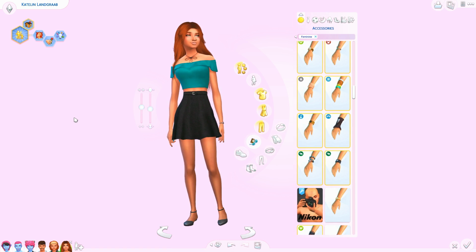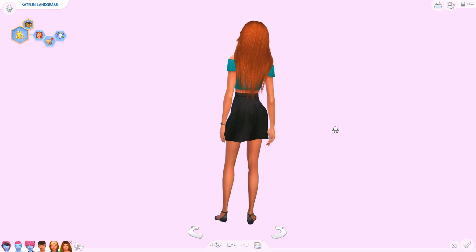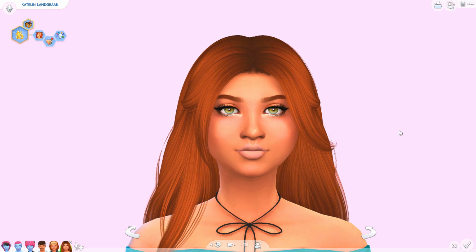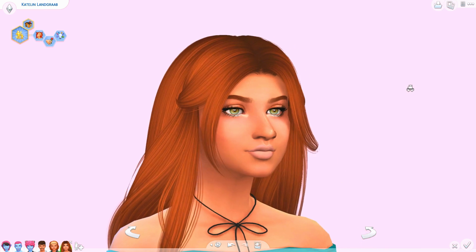Okay, you guys, so this is the look I went for with her, and I personally think she turned out stunning. I actually like how unique she is. This is a great way to get a unique sim. What do you guys think? Did I breed out the weird? I think I definitely did.